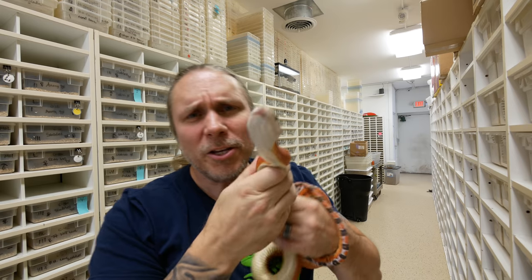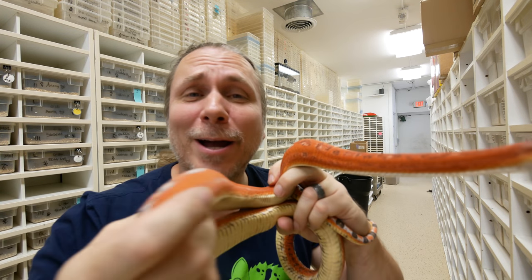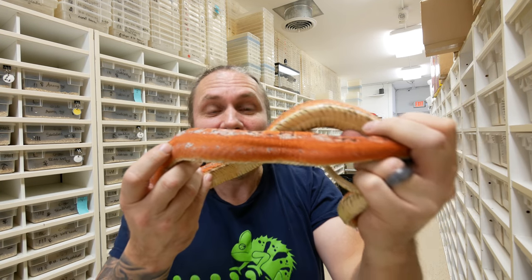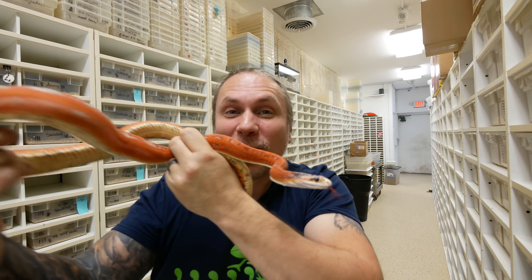How exciting is that? You know, I understand that it seems like every time I start showing off adult colubrids when they're out of hibernation, I pull out a scaleless Texas rat snake. But how can I not? I mean, take a look at this animal. Look at how incredible they are. I mean, that is one absolutely gorgeous snake here.